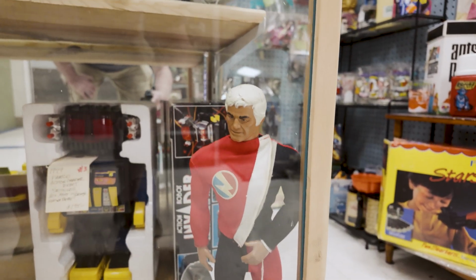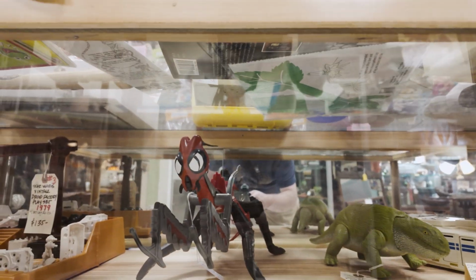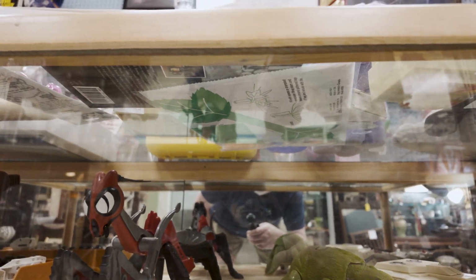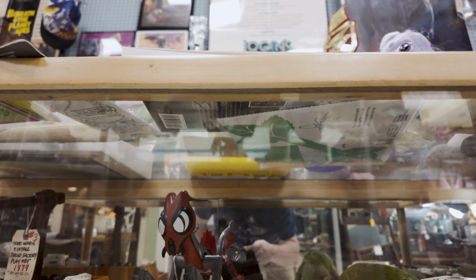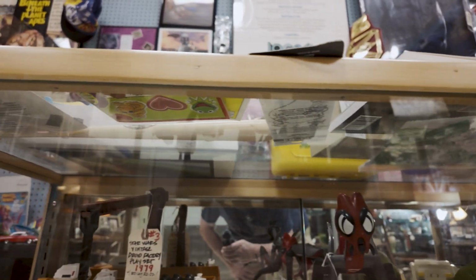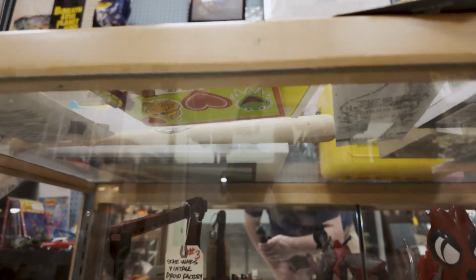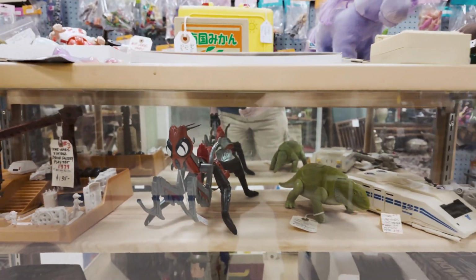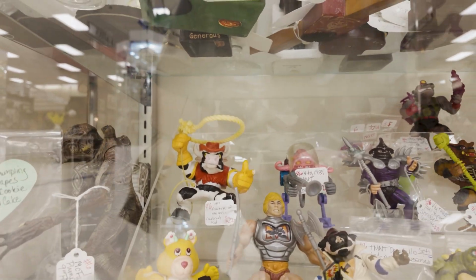It's a vintage Pulsar, Dewback, a Mantisaur from Masters of the Universe, complete vintage droid factory. That's awesome. Check out that Cowboy of Mesa.